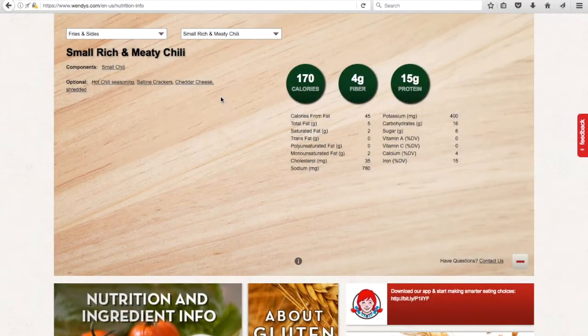Okay, so when I bring up the nutritional information of the chili, it gives me a good breakdown. You've got 15 grams of protein and 16 grams of carbohydrates, so it's almost a 1-to-1 carbohydrate to protein ratio. The carbohydrates are coming from the beans in the chili, and that's not a bad carbohydrate source because there's a decent amount of fiber inside the carbohydrates, okay?